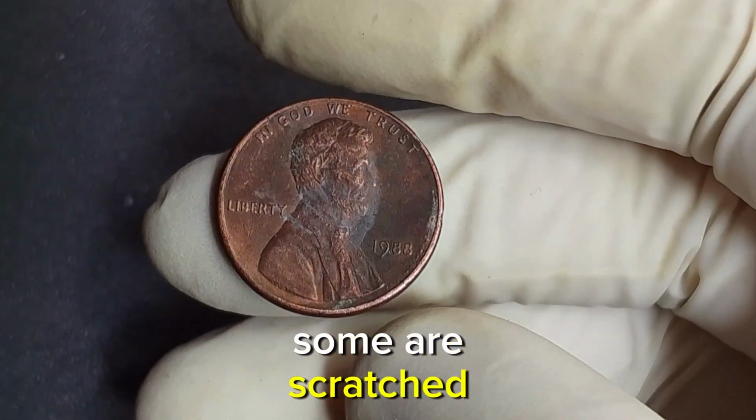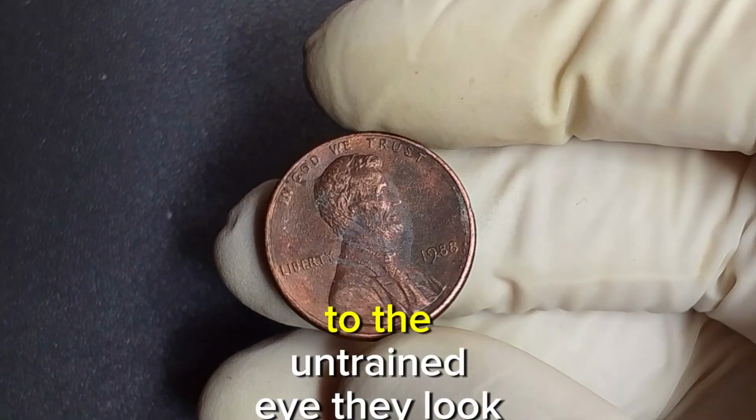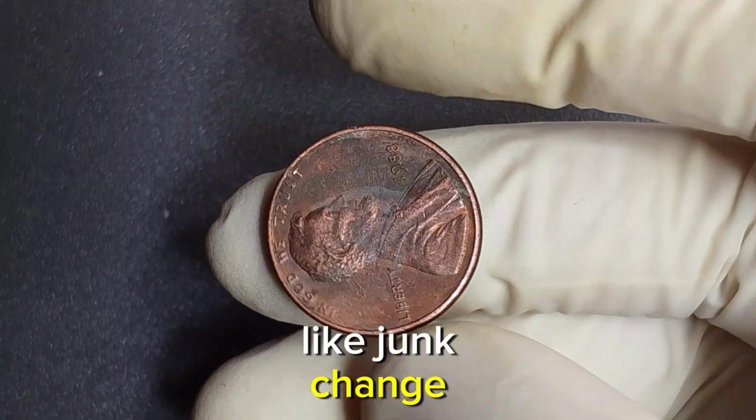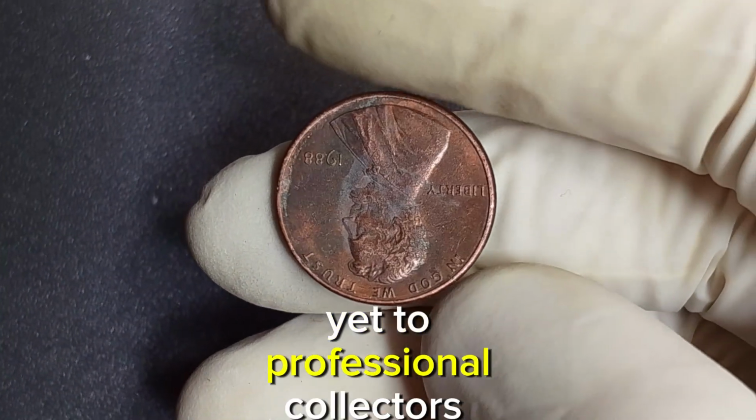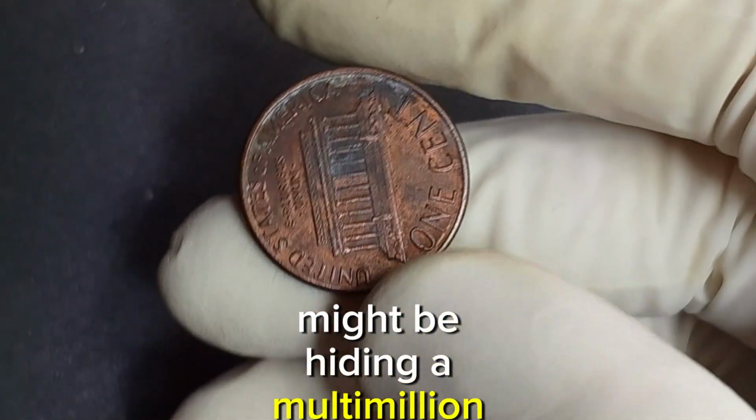Some are scratched, discolored, or covered in decades of dirt and oxidation. To the untrained eye, they look like junk change. Yet to professional collectors and numismatists, these imperfections might be hiding a multi-million-dollar error.